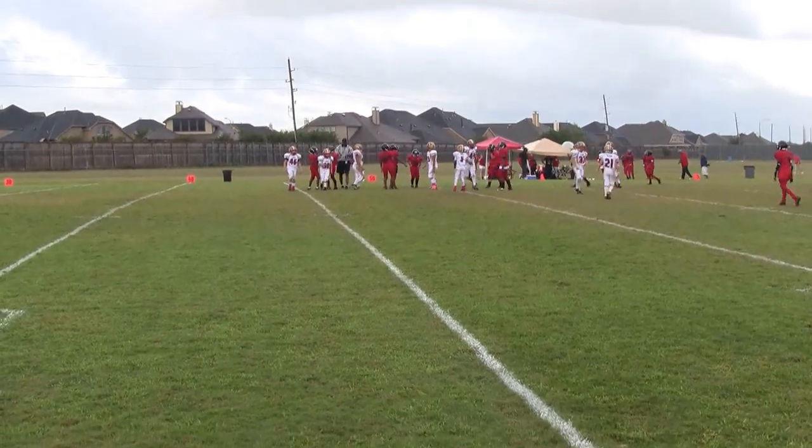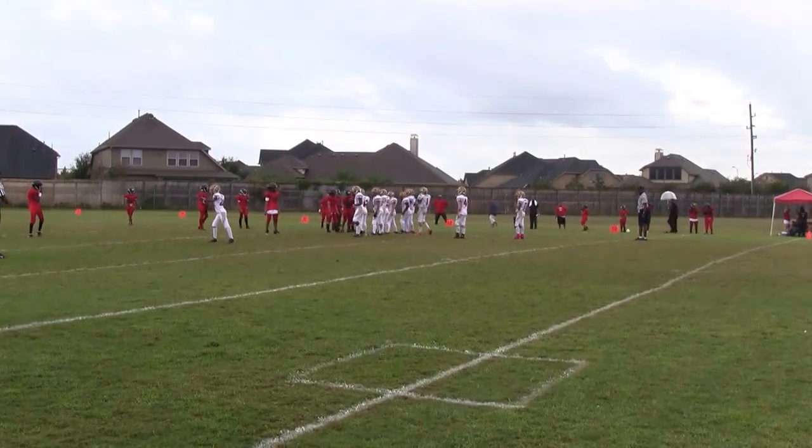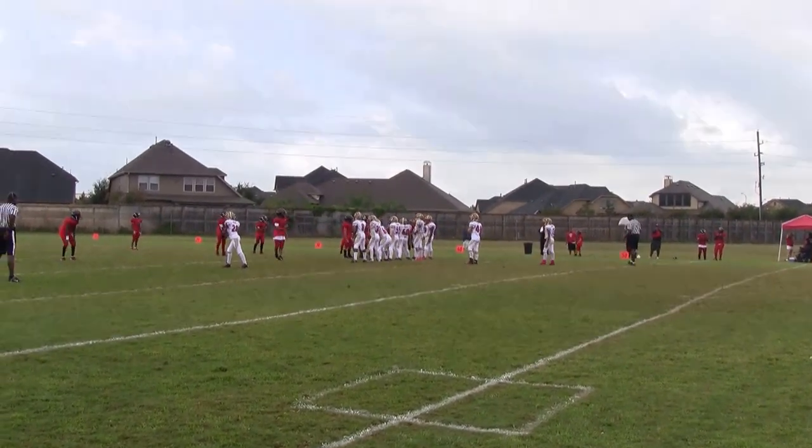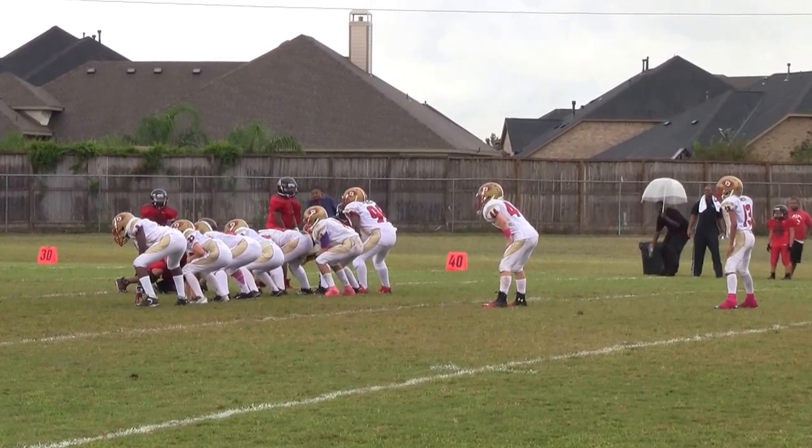That'll be Lions ball on about the Bulldog 48. First and 10 on the Bulldog 46. Blow him up! Sit, sit! Follow port, follow port! That'll work. Come on, no, no.